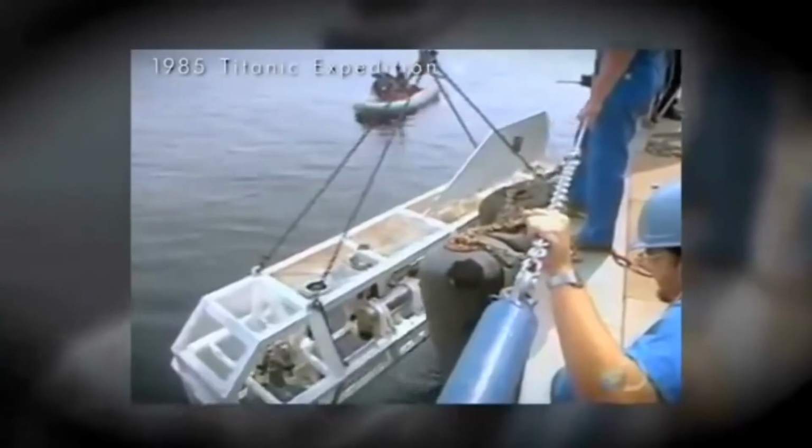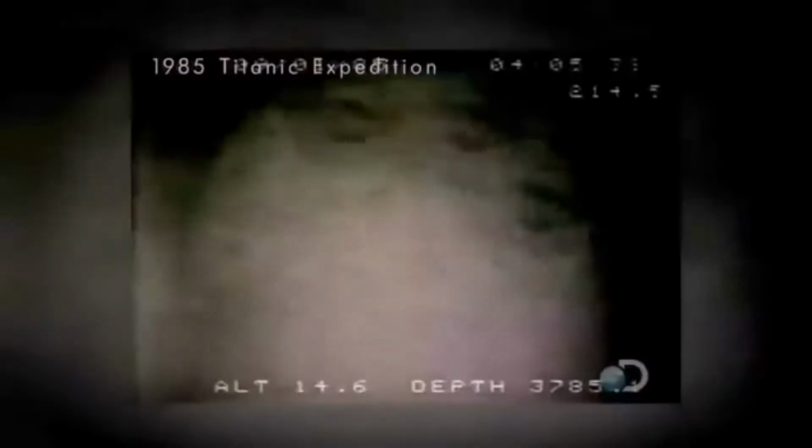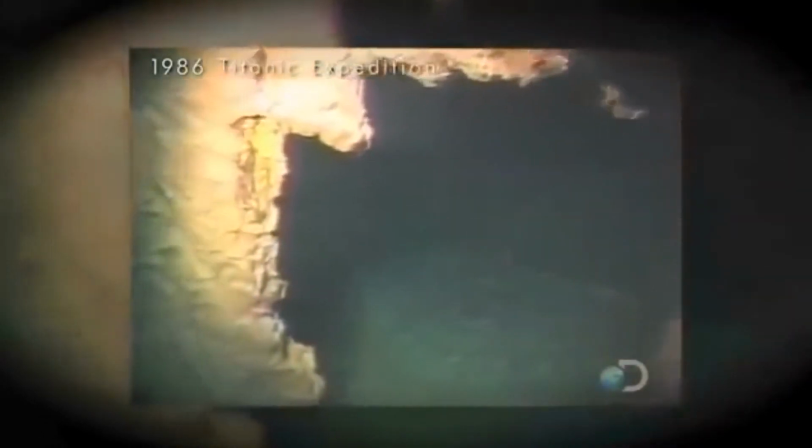For 75 years, the Titanic is lost until 1985. At long last, the Titanic is discovered nearly 600 kilometers off the coast of Newfoundland. What remains of the proud ship is cloaked in dark, freezing waters. It's a harsh and dangerous environment.